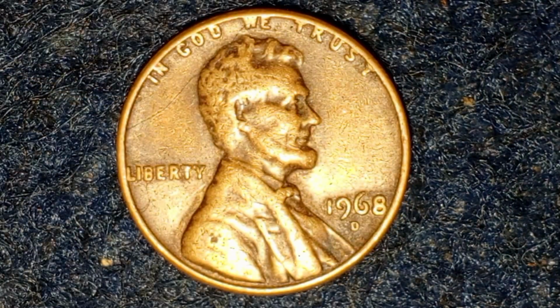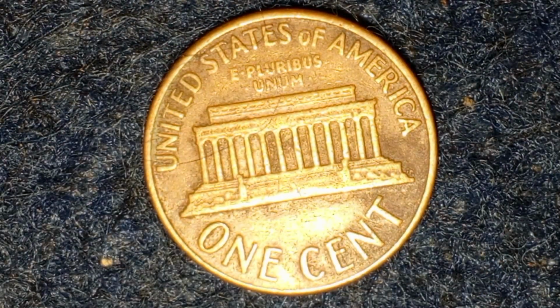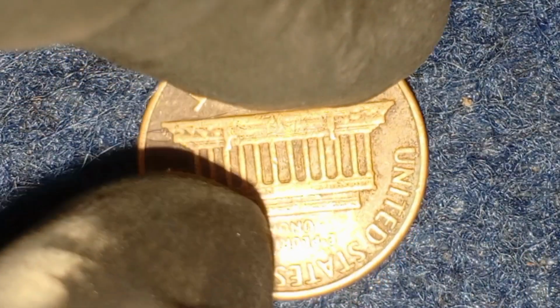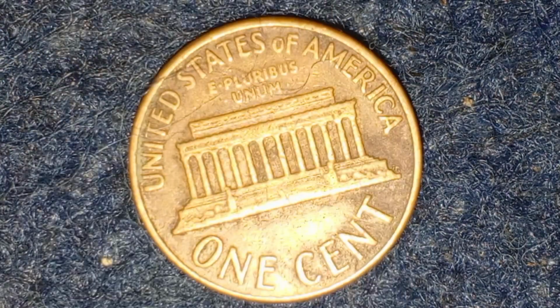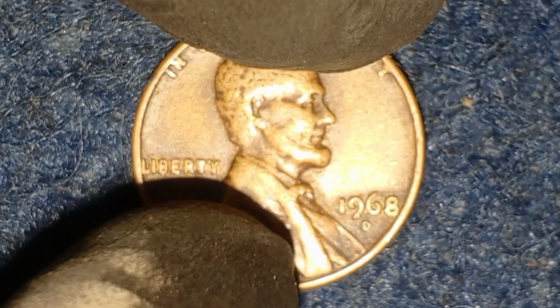Weigh the coin. A regular copper penny from 1968 should weigh about 3.11 grams. If your coin is lighter or heavier, or sounds different when dropped on a hard surface, it might have been struck on the wrong metal. And finally, consider getting it professionally graded. Services like PCGS and NGC can authenticate and assign a value to your coin. Having a coin officially graded can greatly increase its market value.